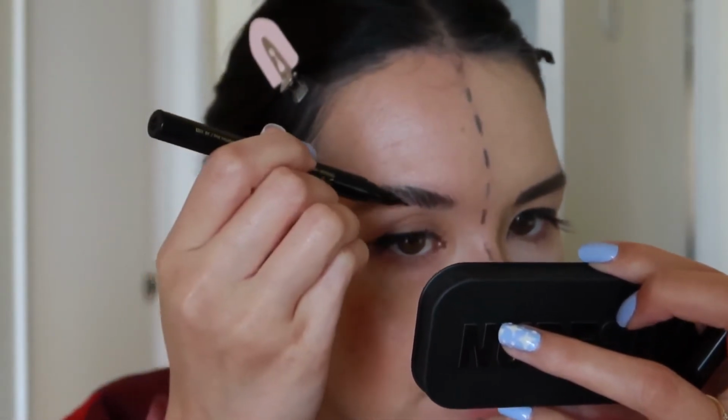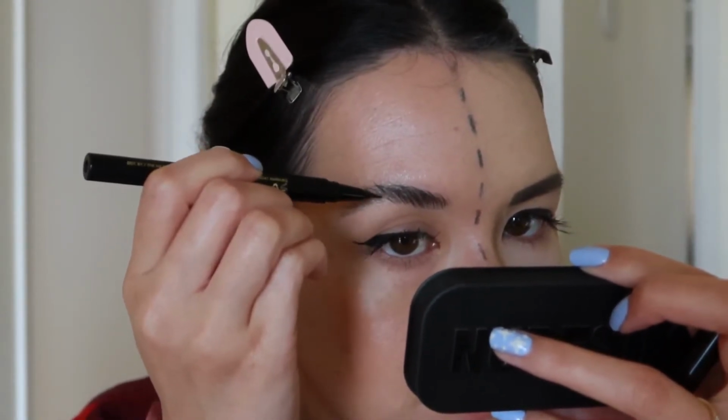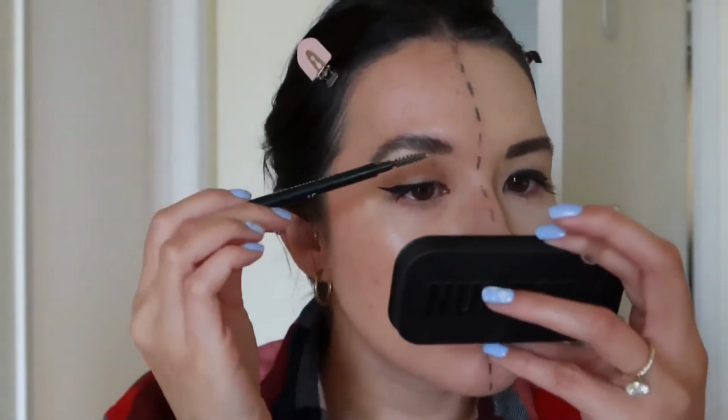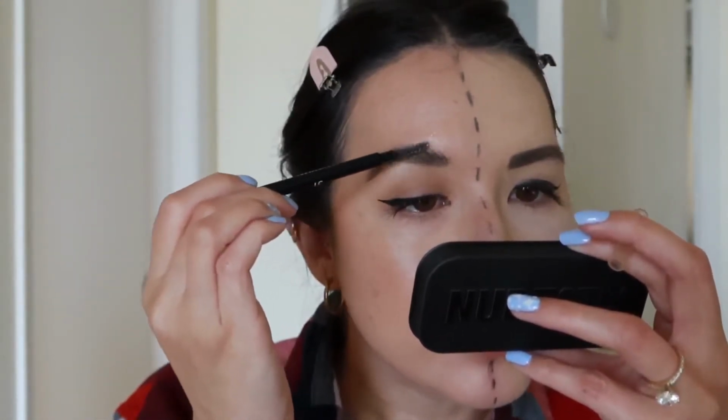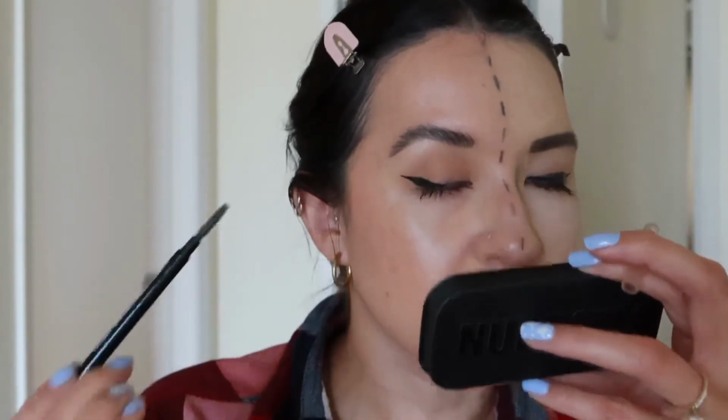Fill in the areas that I think need help. Brush to make the shape. But while it's still a little tacky, you're able to move it around before it completely sets. I think that's okay though. Oh, right.